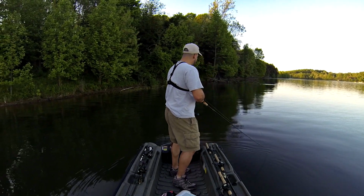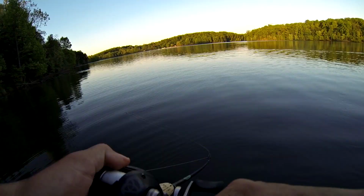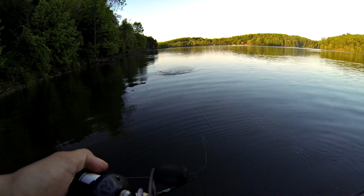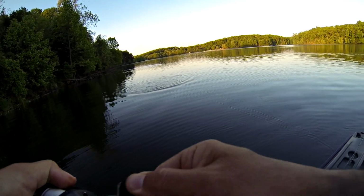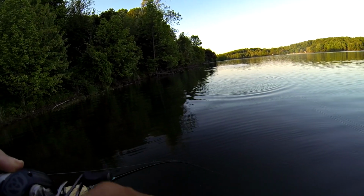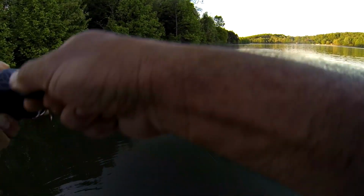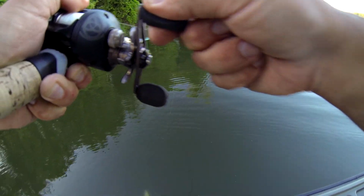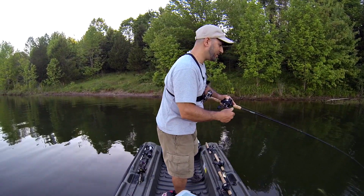I don't think I turned the handle more than once on that one. I just interrupted the beaver here with this nice little bass. That's that bluegill Strike King Series 3. On my way back to the ramp. Hasn't been a very productive day, but here's number 2.